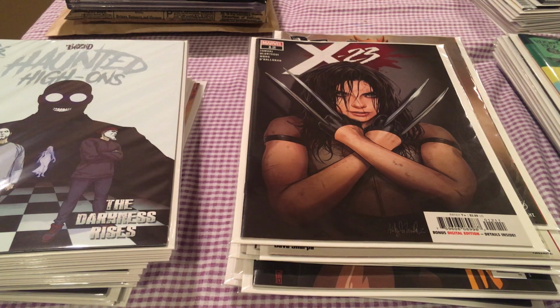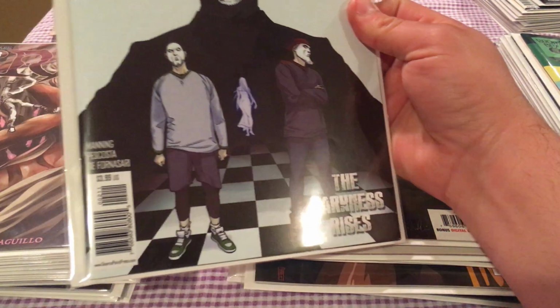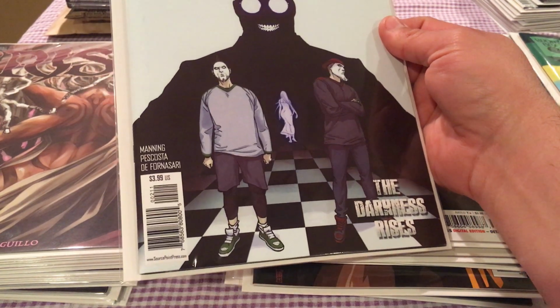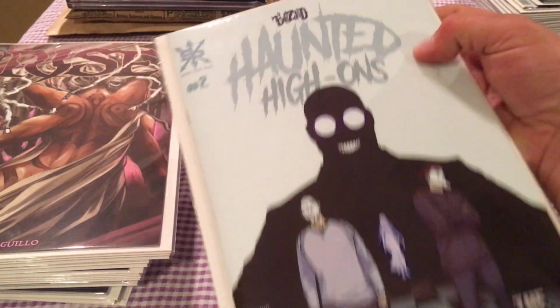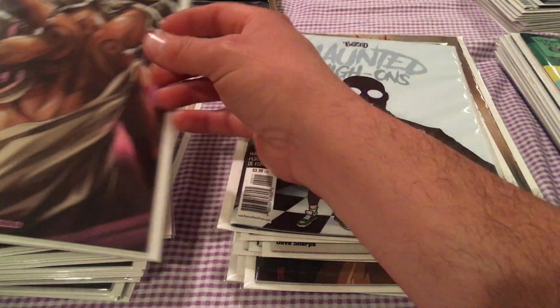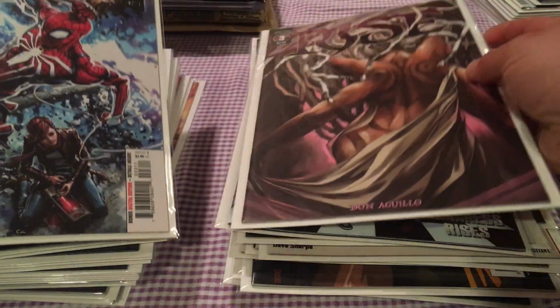Tuox backwards, Scout. So it's T-U-O-K-S backwards, which is Scout. Anyway, it's also the final issue and series finale, like I said. I picked up Haunted High-Ons #2 from Source Point Press, independent. Another independent book I got was Rise #3. Cover looked pretty cool, so I picked that up.